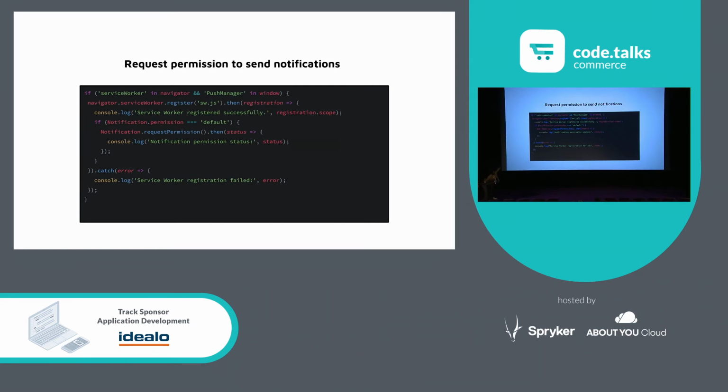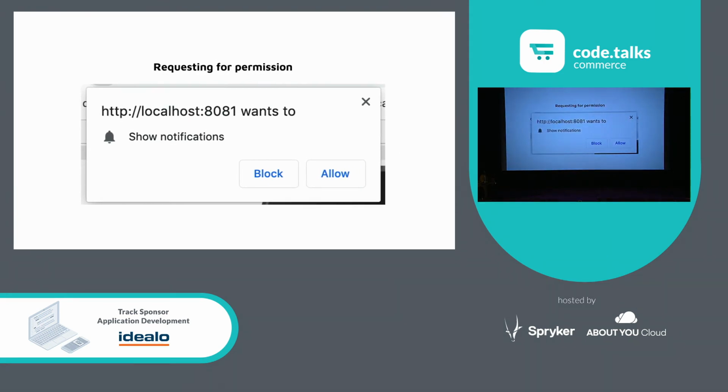So here, the default notification permission is "default". Then we request it by calling Notification.requestPermission, and the response is going to be either granted or denied. If a user denied the notification permission, then we will not be able to send push notification to the user. If they accept, then fine. It looks like this. If I say block, then it's going to be denied. If I say allow, then it'll be granted.